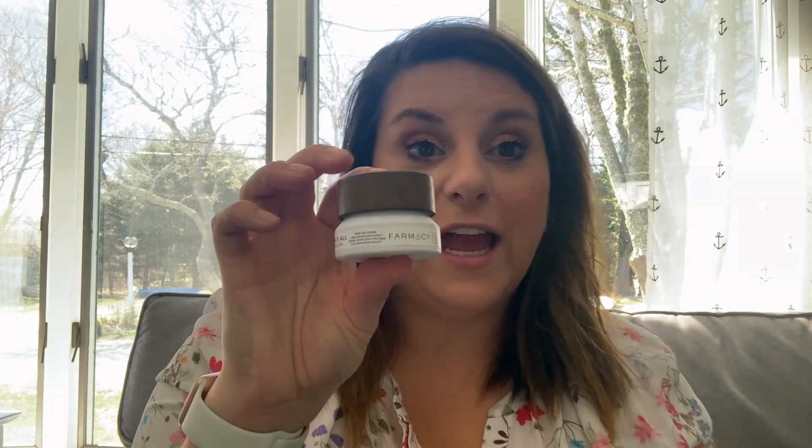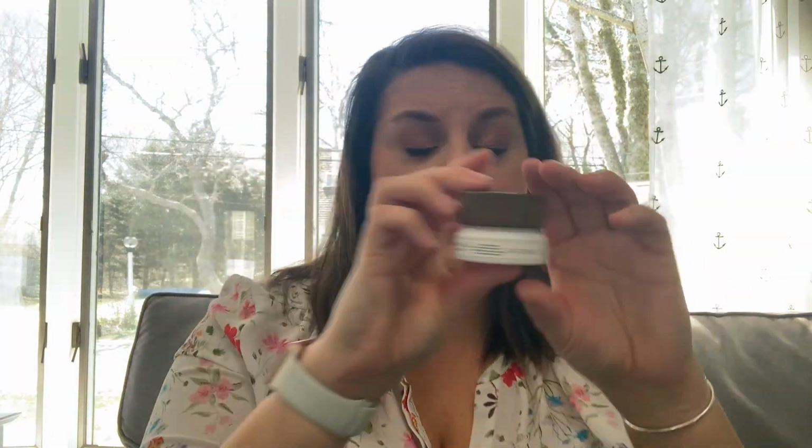I've been using this in conjunction with my pharmacy. Sorry, this is dirty. I have been using it with my pharmacy Do It All Total Eye Cream. So I just went through my Sunday Riley eye cream. Waste of money. Please don't buy it. That'll be featured on the blog next week. But this little guy, I'm really liking.